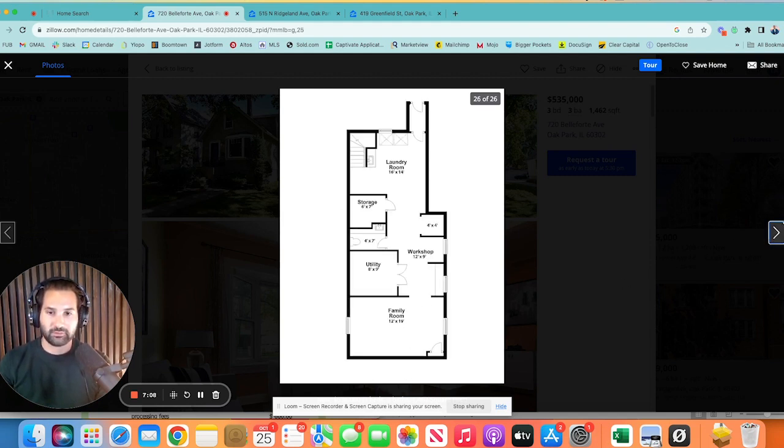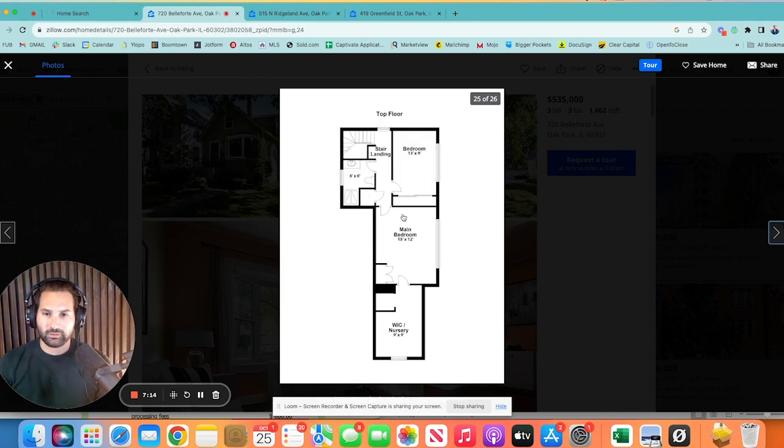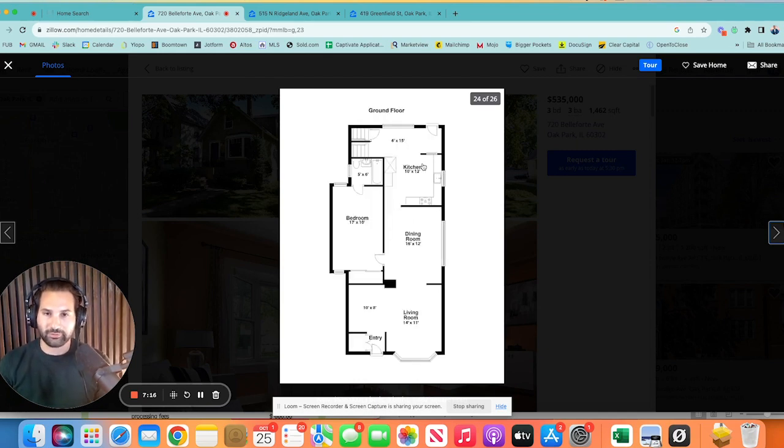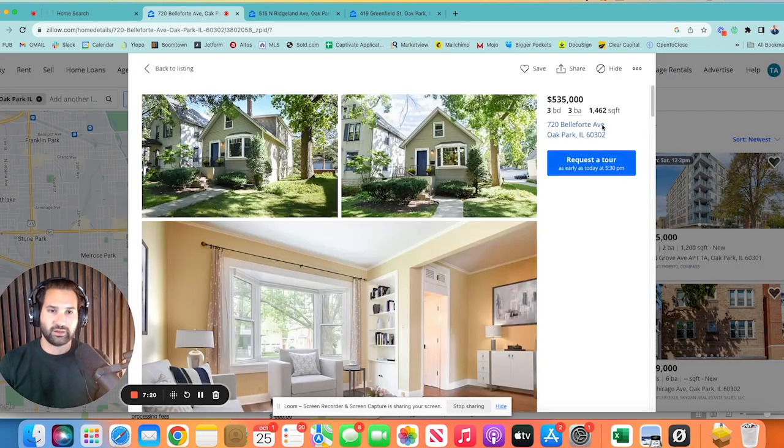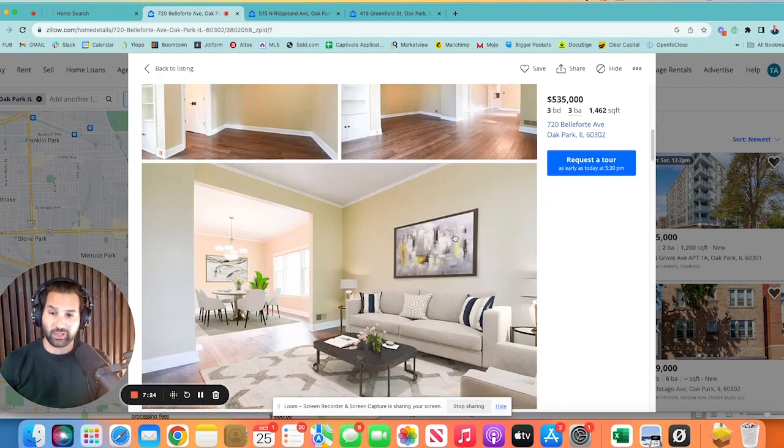Basement, family room. Huh. 3 bedrooms, it said. Here's 1 bedroom. Here's 2 bedroom. Oh, 3 bedrooms up here. Tiny house. Very tiny house. I don't know if this would be functional, and I have a feeling that's probably why it's been lingering.